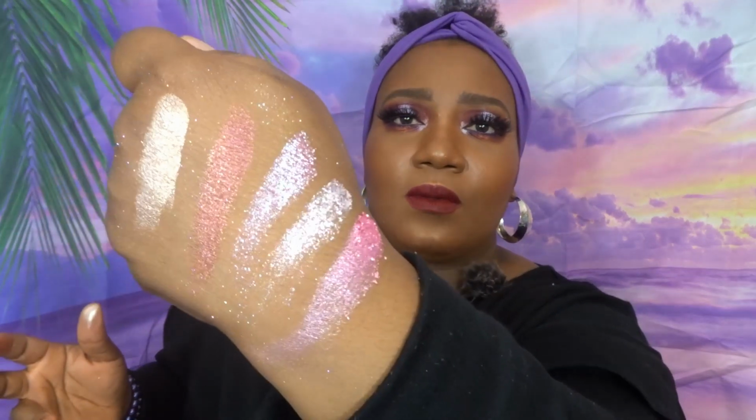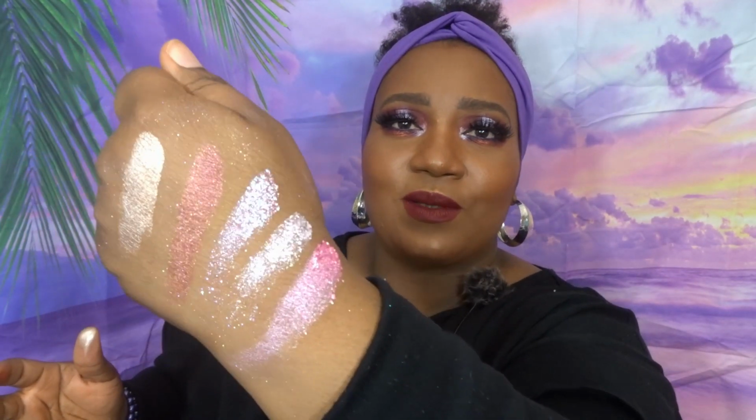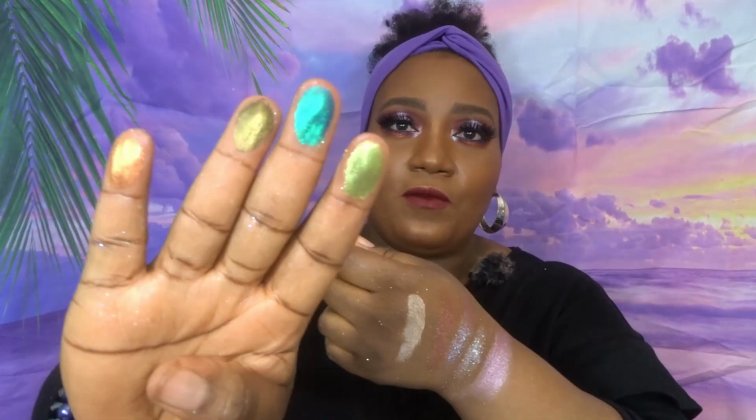So beautiful. I'm just going to quickly swatch some of the shimmers in this Manifest palette. I used this on Friday and honestly, absolutely beautiful. With no shimmer, nothing. This was beautiful. Look at that. Absolutely gorgeous palette. Okay, 4 more shades.